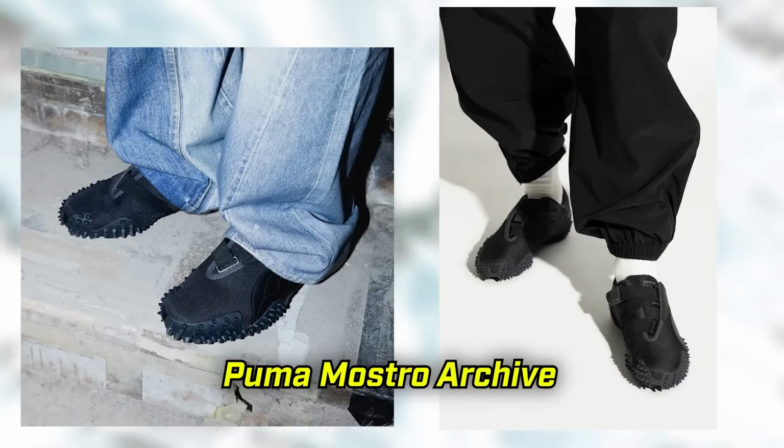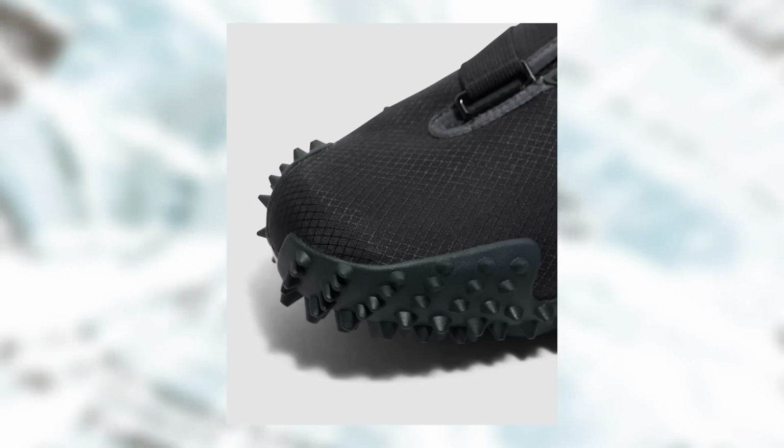Puma did not have to go this hard with the Mostro 3D, but I'm glad they did. And if they're a little bit too weird for you, fair enough. They do have a regular version that still looks pretty good and has a weather-resistant nylon ripstop upper.